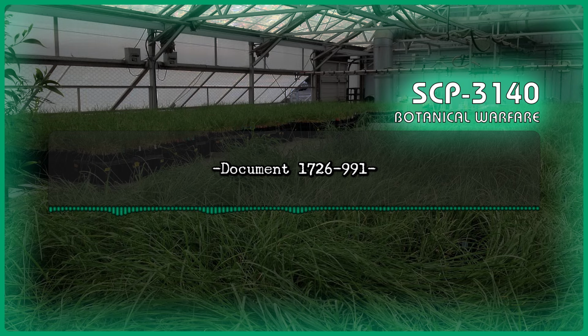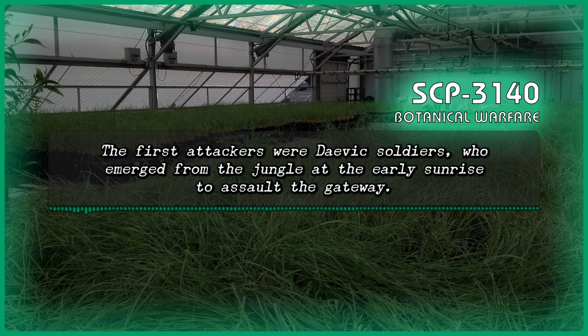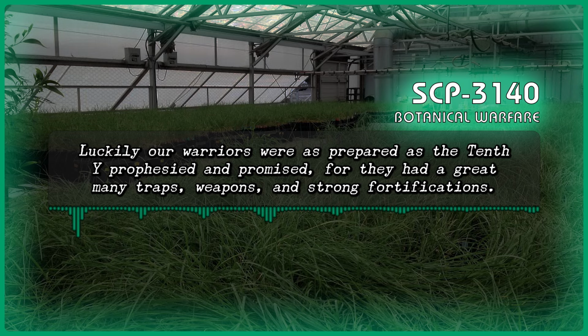Document 1726-991. Written by Matran Najan in his personal diary, circa 10950 BCE, describing the invasion of the Olut city-state by Daevite troops. The first attackers were Daevic soldiers who emerged from the jungle at the early sunrise to assault the gateway. Luckily, our warriors were as prepared as the 10th Y prophesized and promised, for they had a great many traps, weapons, and strong fortifications.